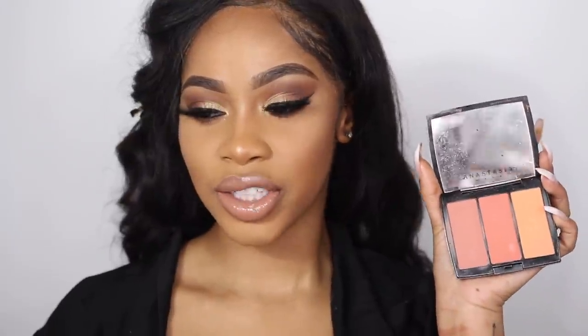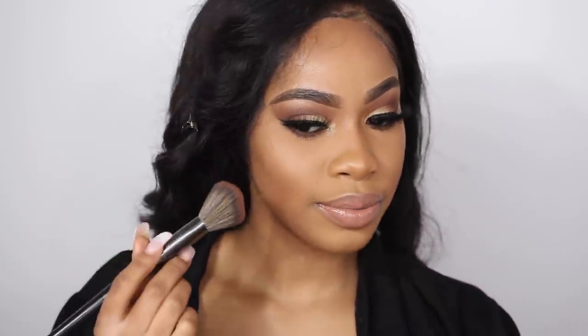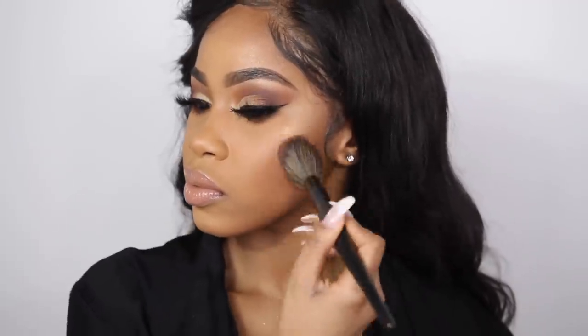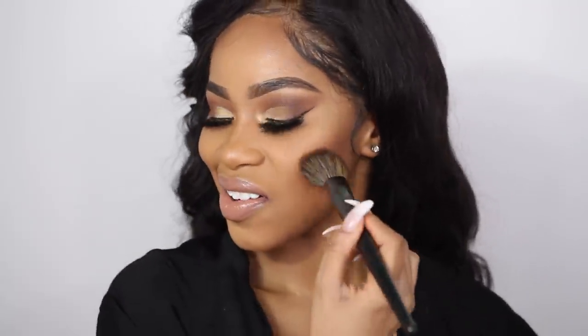I'm gonna go ahead and rose up these cheeks. I'm going with the ABH Blush Trio in Peachy Love, and I'm gonna use Nectarine for my blush. Yes, skin. I'm so in love with my makeup right now.